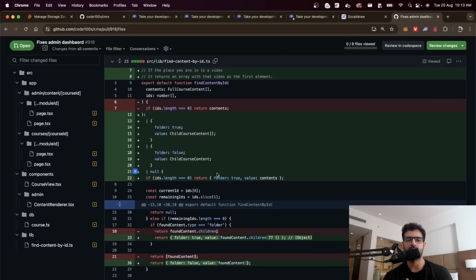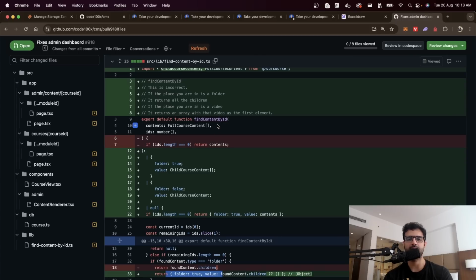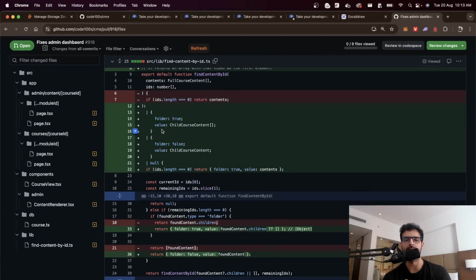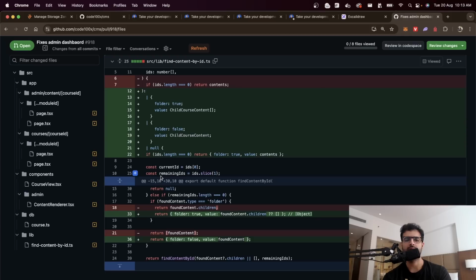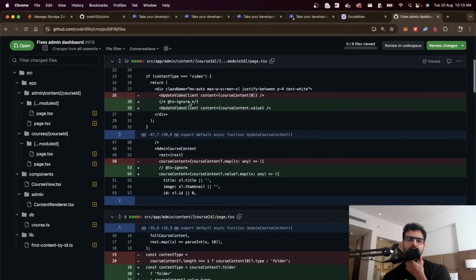All right, I think I've gotten rid of this comment, and this really is the actual change that I've made. And then everywhere else, wherever find content by ID was being used, I had to fix that. The real change is giving this a better return type, and also why is there an all here? And also wherever this is being used, making sure it's working correctly.